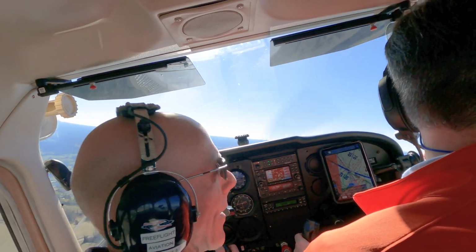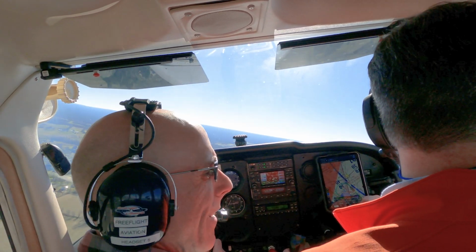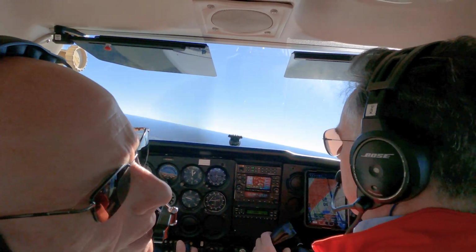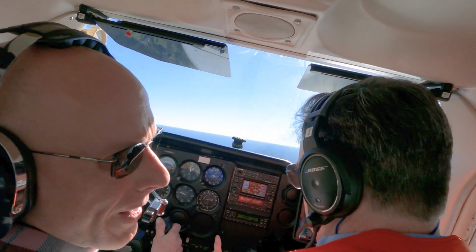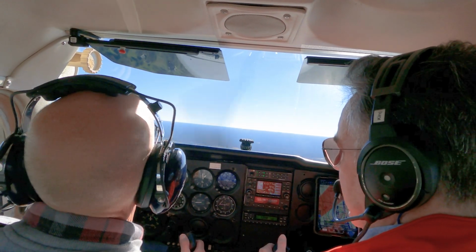So there's the airport right there. So we're now on almost a right downwind. So there we go right there. Flying W traffic, Zulu Hotel, right downwind 1, Flying W. Okay, so what else do we need? Got your carb heat on. You're slowed down into the white arc.